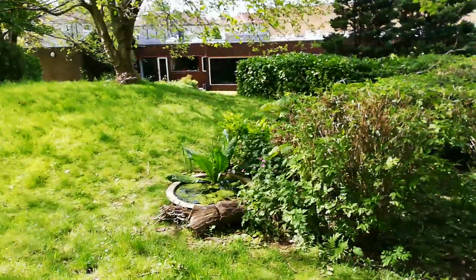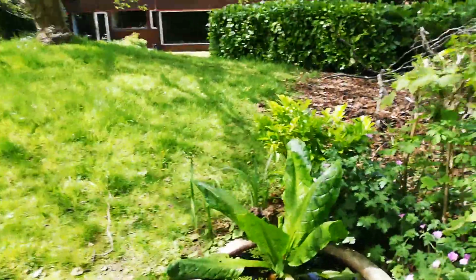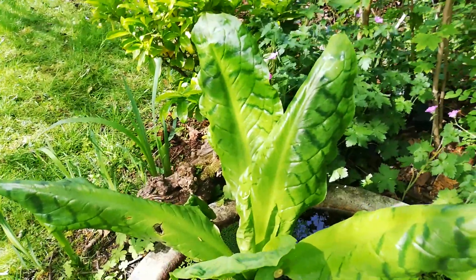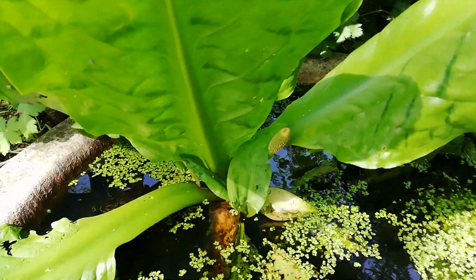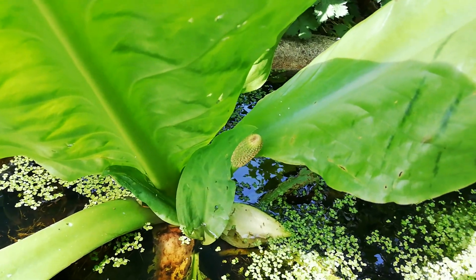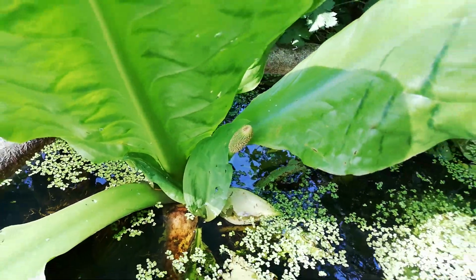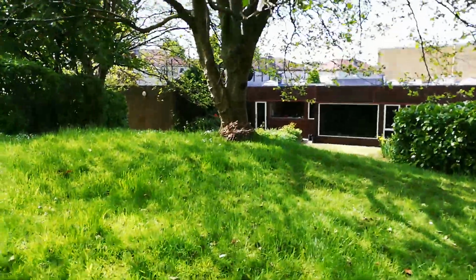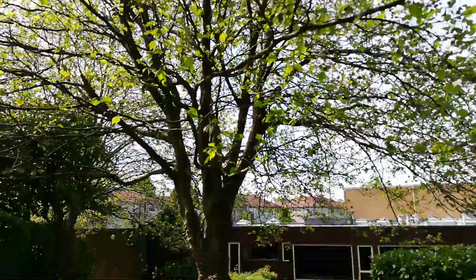And in the pond we've got this plant, which I think is called a skunk cabbage, or a western skunk cabbage. It grows in the water here, and you can see its wee flower down there, but that will bloom into a very large, very pretty big flower, and that will be in a few weeks, I would imagine. And then over here we have another wonderful tree that's starting to get heavy with leaves.